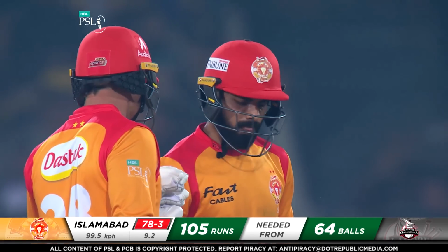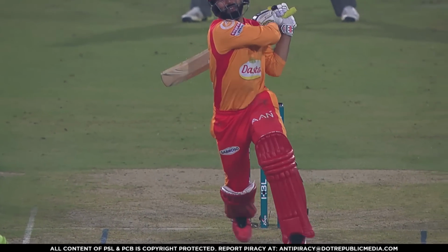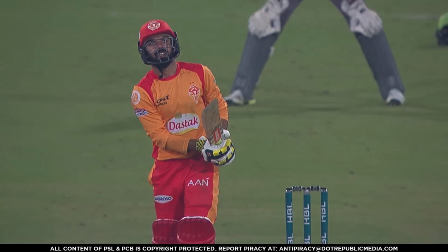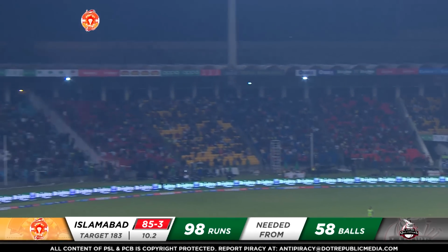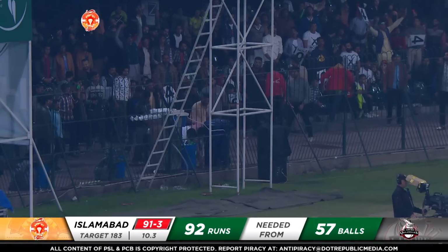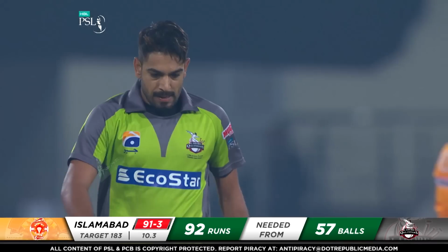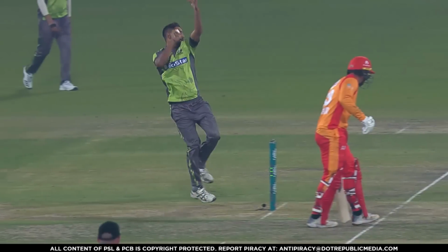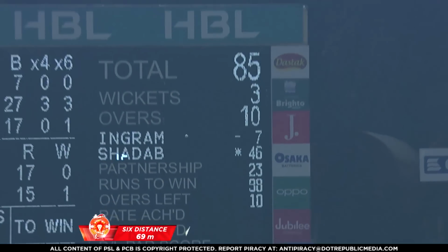Another huge six, number 81. It's a slower ball, almost a knuckleball the way he bowls that. That's worked away brilliantly. Wow! It's gone all the way for 6, and that's his 50, first 50 in the PSL for Shadab Khan. All he did was open the face of the bat and just slice it over deep point.